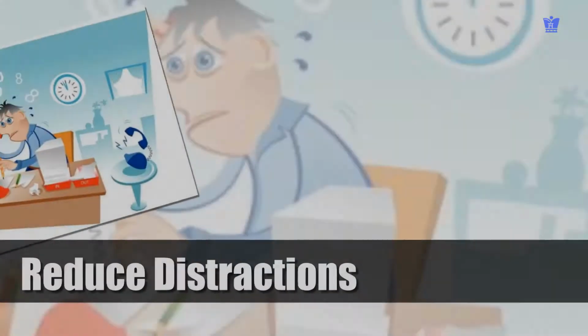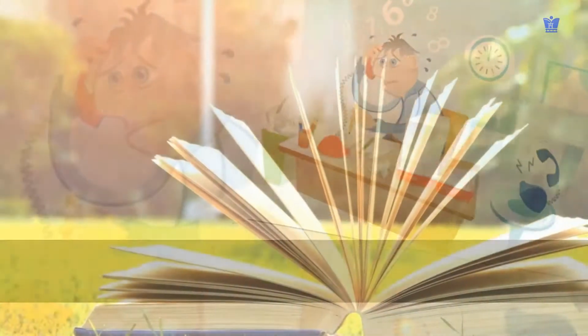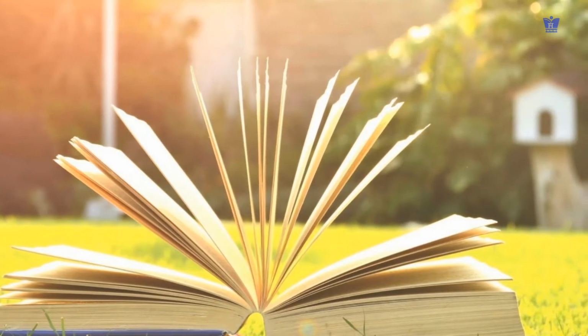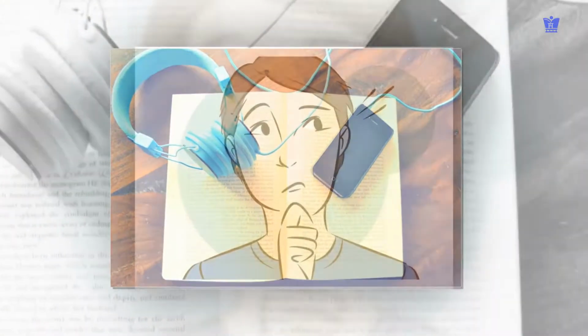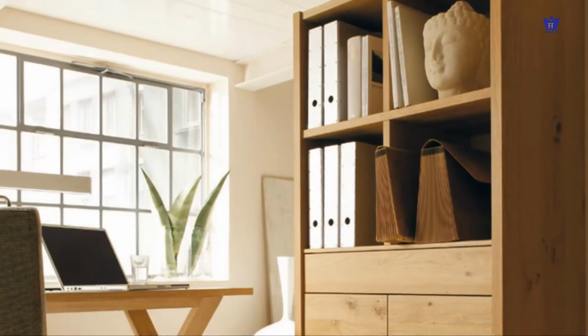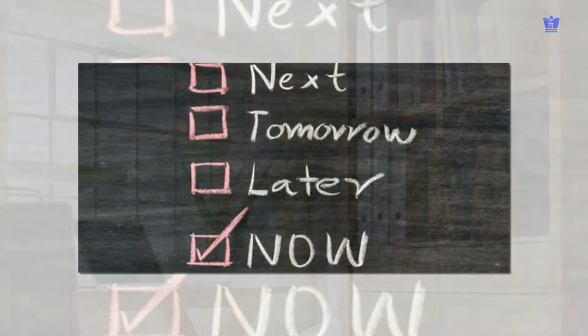Number 8. Reduce distractions. Successful students know what kind of study environment works best for them, whether they need complete silence or a little background noise. Figure out where and when you study best and make a commitment to that study style. If you have children and a family, you may need to find a space away from home to study, so make that a priority.